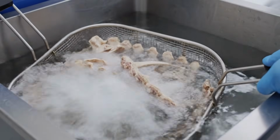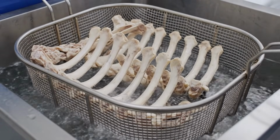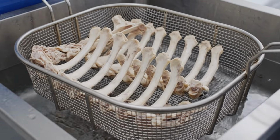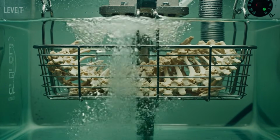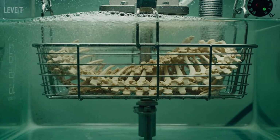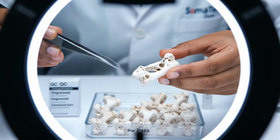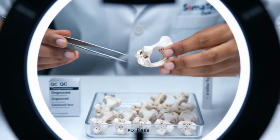Ultrasonic cleaning strips away every organic remnant from the snake skeleton, leaving pure calcium matrix. Degreasing extracts lipids from the snake skeleton that could cause rancidity, the secret to longevity. Only when the snake skeleton meets our optical clarity standard does it move forward.